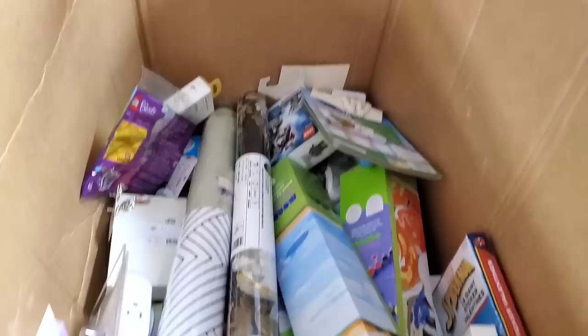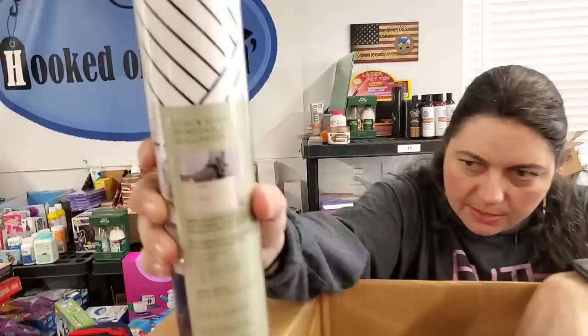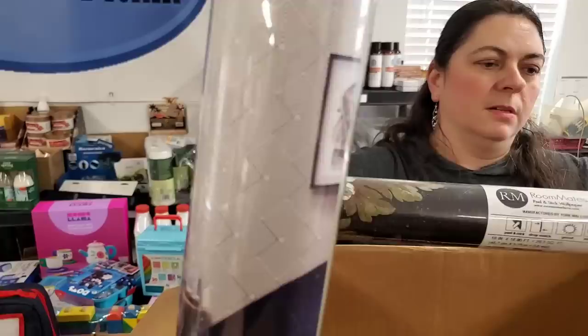Nice. What are in these long boxes? These are peel and stick removable wallpapers. We had one like that, too, didn't we? Yes, we did. What's the design on it? That's what the design's going to look like. Trip out your bathroom, friends. Here's another one. Put that in your bathroom and you'll just fall over every time you go in there. This one is floral. That's awesome.